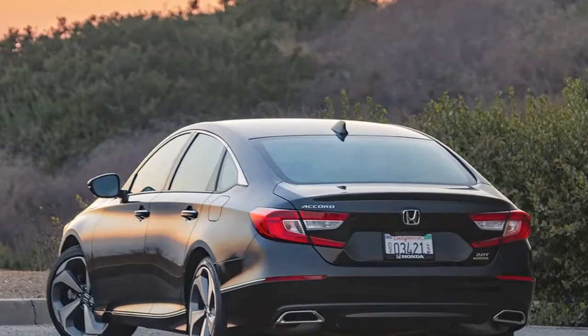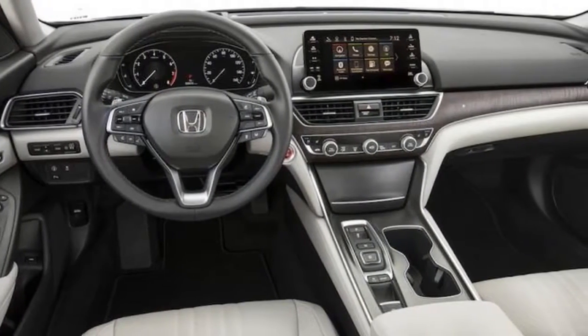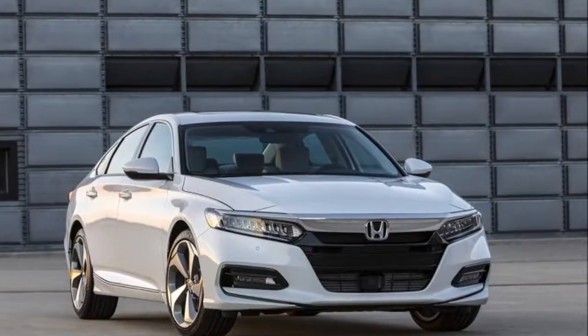5. Comfort and roominess aren't being compromised. When it comes to kicking back and enjoying the ride, the Accord doesn't leave much to be desired. Honda lengthened the wheelbase by 2 inches on the new car, leaving more wiggle room for everyone on those long road trips.